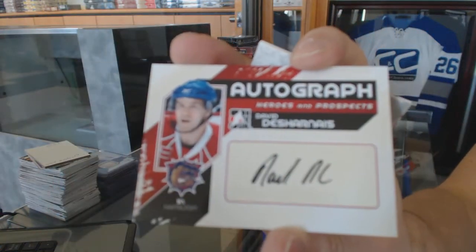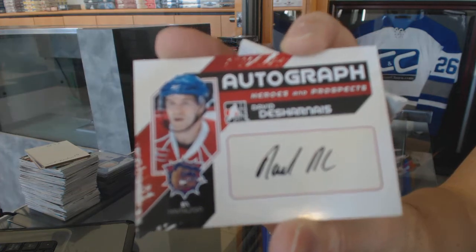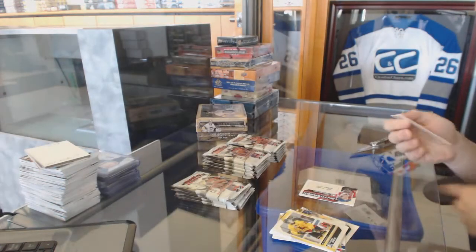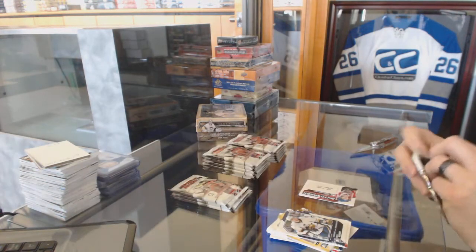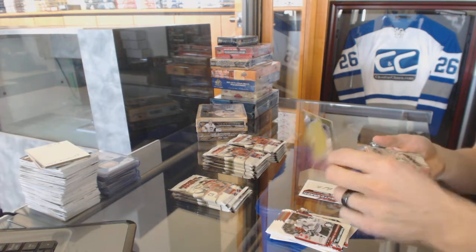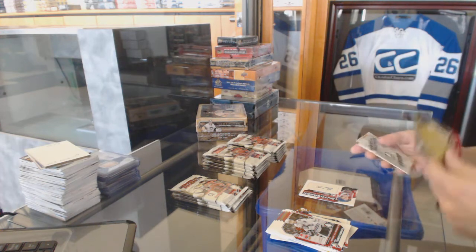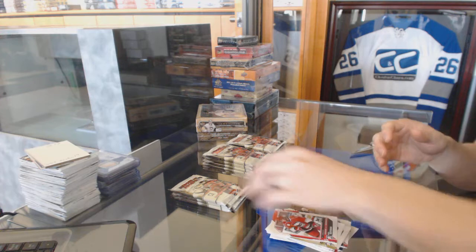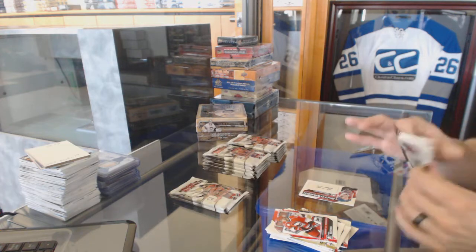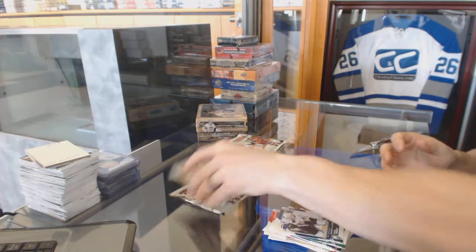We've got an autograph for the Montreal Canadiens, David Desharnais. David Desharnais, autograph for the Habs. We've got a class of 2011 player thing, which is useless now. That doesn't matter. Base.